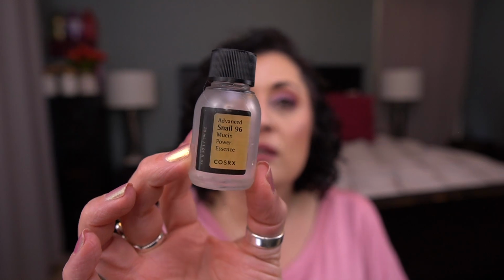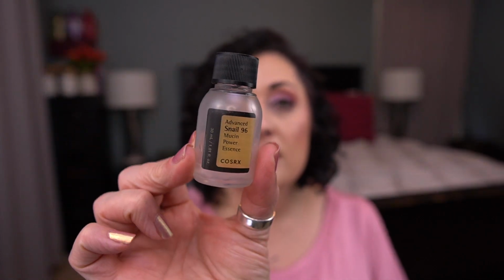Enjoyed that. From COSRX, I have the Advanced Snail 96 Mucin Power Essence. This is a deluxe size. And I use this as a hydrating serum, but you can absolutely use it as an essence before going in with acids. This is great. I mean, I don't mind it. It's not a holy grail, but I do enjoy this product.